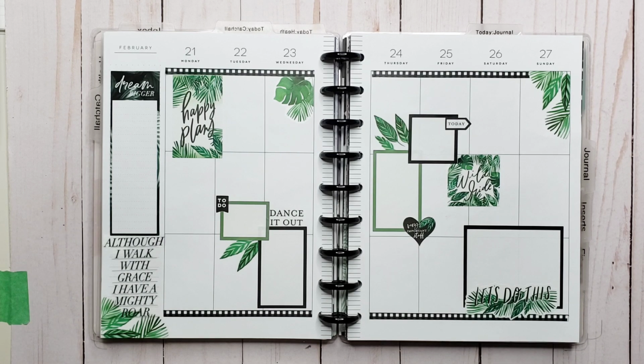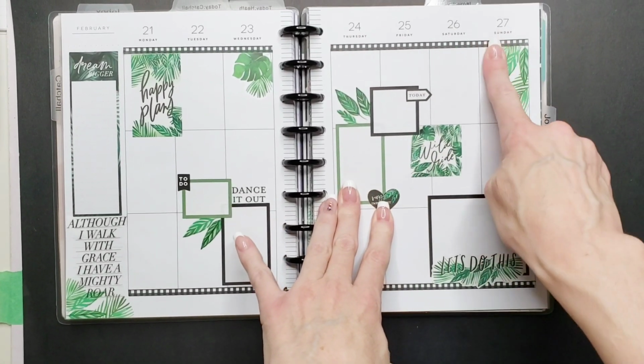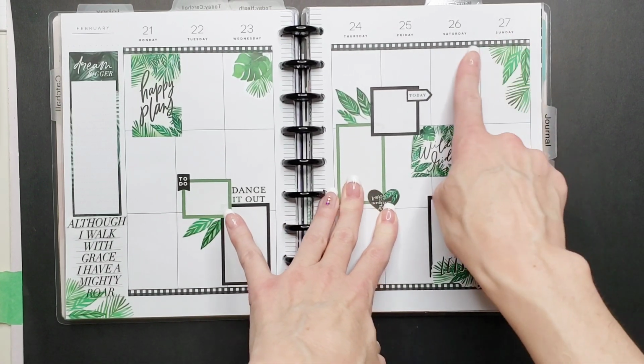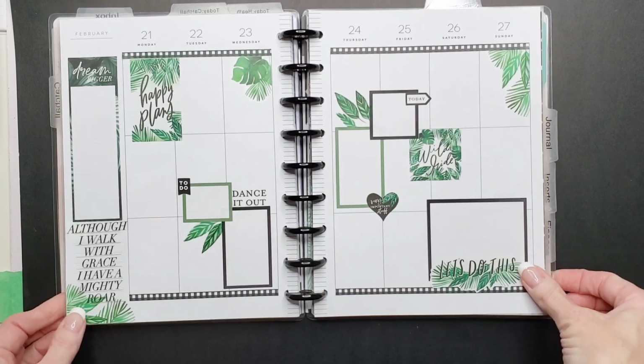There's one thing I decided to fix. I took the washi all the way across and then repositioned this sticker because it just looked kind of odd. Why don't you want to stay down? Yeah, it just looked kind of odd. So I fixed it.